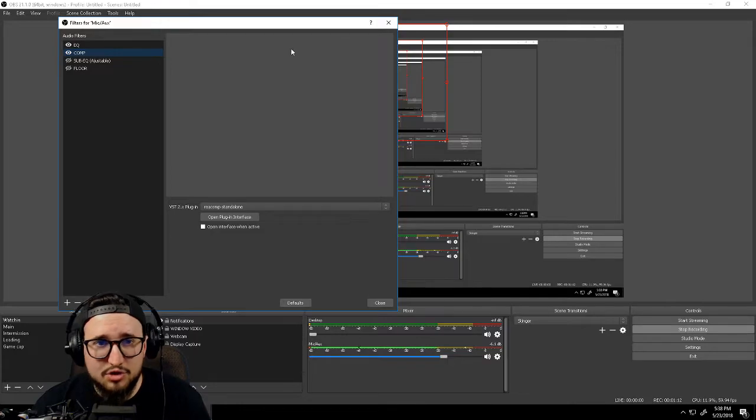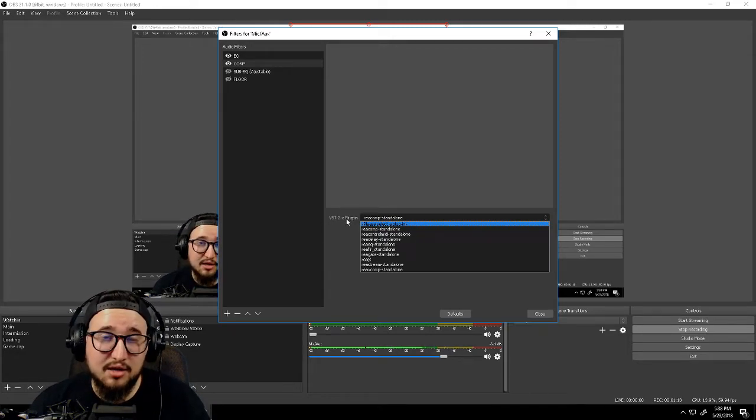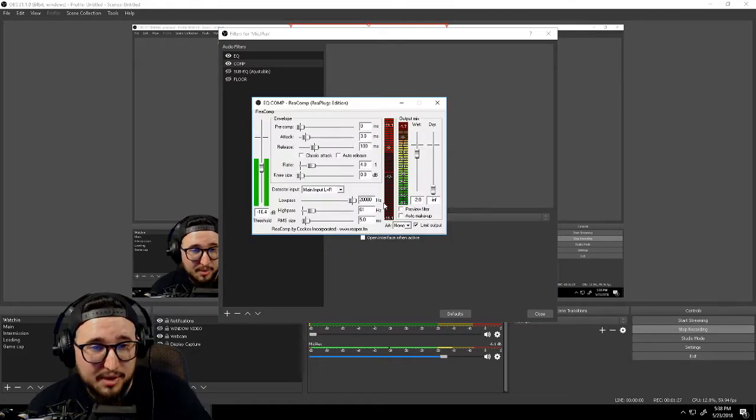Okay. So let's go to compression. And for that, we're going to go to VST plugin, and we're going to go to ReaComp Standalone, which is going to be one of the first ones. So ReaComp Standalone, we're going to open the interface.